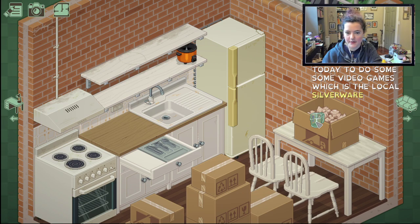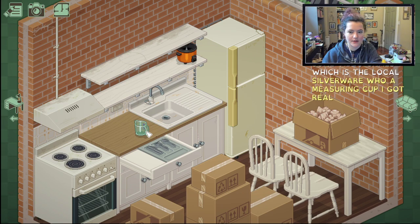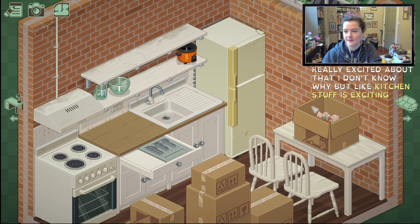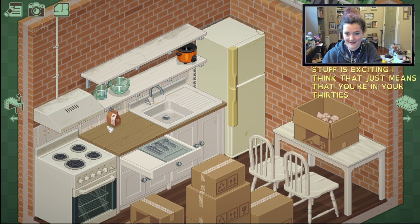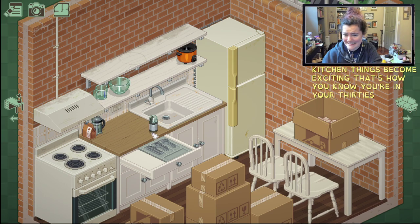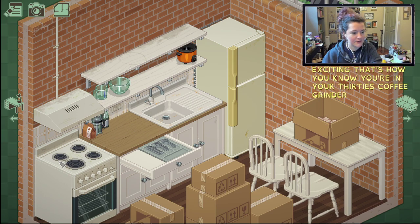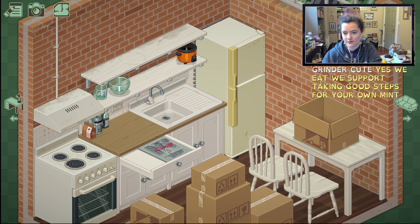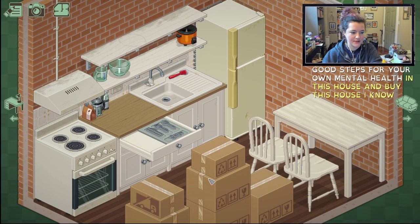Silverware. Ooh, a measuring cup. I got really excited about that. I don't know why, but kitchen stuff is exciting. I think that just means that you're in your 30s. When kitchen things become exciting, that's how you know you're in your 30s. Coffee grinder. Cute! Yes, we support taking good steps for your own mental health in this house. And by this house, I mean this Twitch stream.